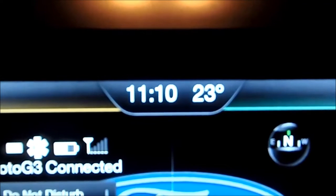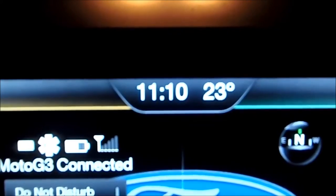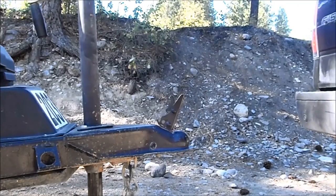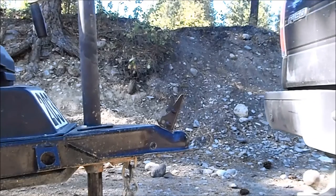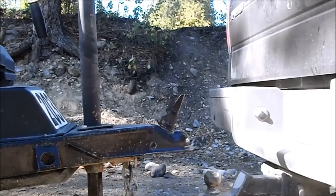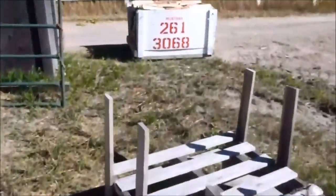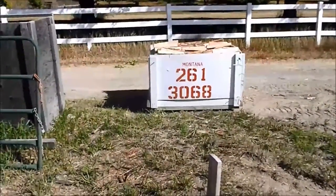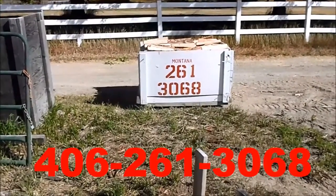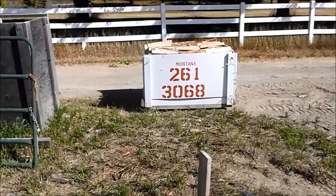Just another reason why Montana is so awesome. 11:10 at nighttime and it's 23 degrees. If you're ever in Eureka, Montana, and you need firewood, you call this number here, area code 406-261-3068. They'll hook you up rich.